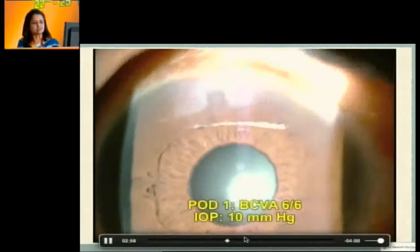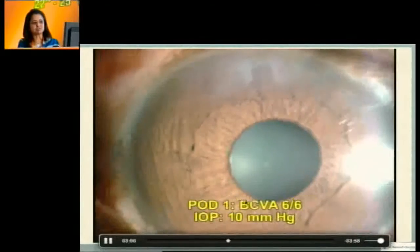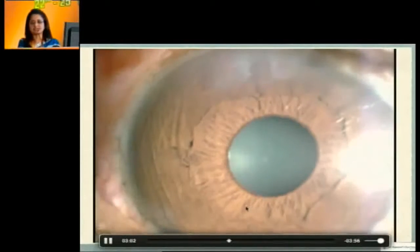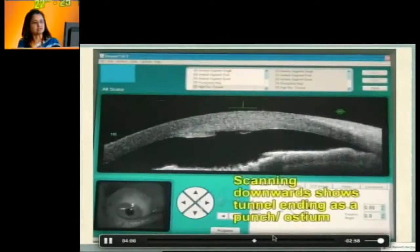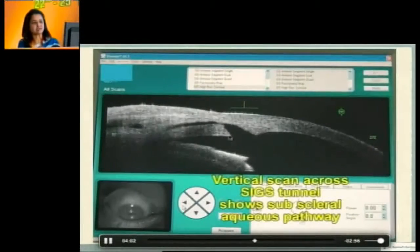And this is a post-op day 1 picture of the same patient. You can see there is not much inflammation in the anterior chamber. The eye is very quiet, and this is a slit view showing the internal lip which is compromised and the diffuse bleb superiorly which has formed. The bleb which is formed will usually be flat, and the direction of the flow will be much more posterior. And this is the AS-OCT, real-time scanning of the same patient.